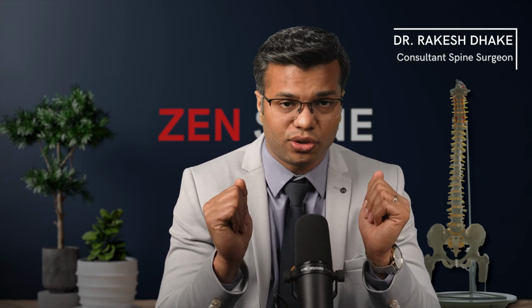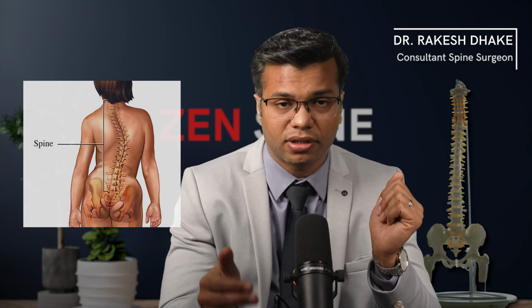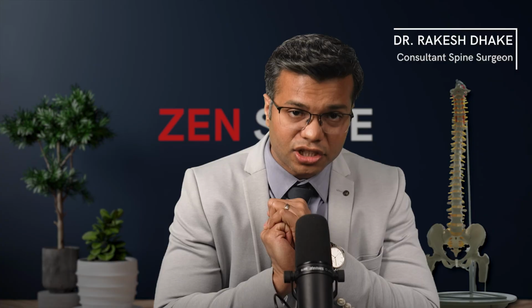Now, if we are doing a long segment fusion, like for scoliosis, we do long segment fusion depending on the curve, or for some reason we are doing a long segment fusion, then yes, some stiffness is expected after surgery. But again, in this situation, if we optimize the physiotherapy, then we can regain most of the flexibility.